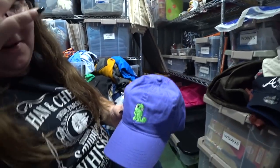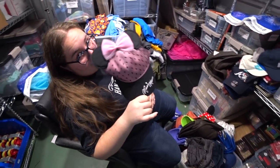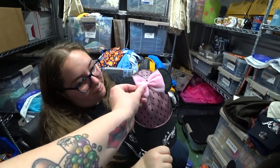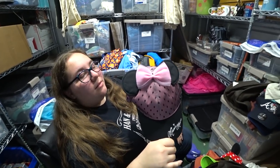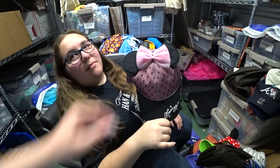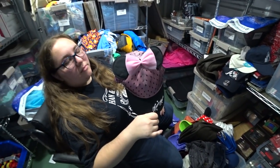$7.99 for a Pascal purple adult hat shirt. Adult shirt. $4.99. This is a cool hat. That's a women's hat, and it has this kind of tulle or something on the outside. $4.99, Minnie pink with ears. It's like ladies' lace. Polka dot hat lace. Pink lace Minnie Mouse ear hat.